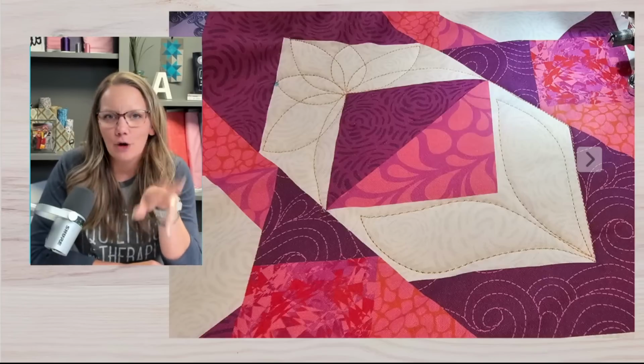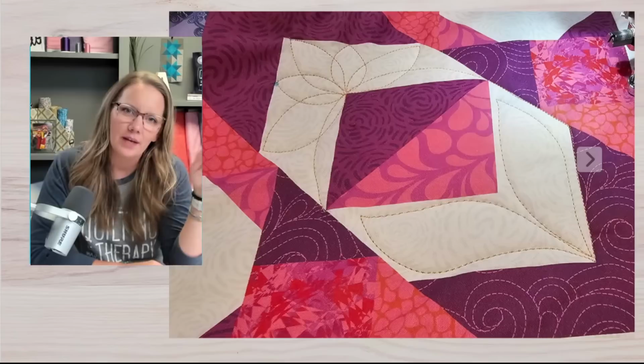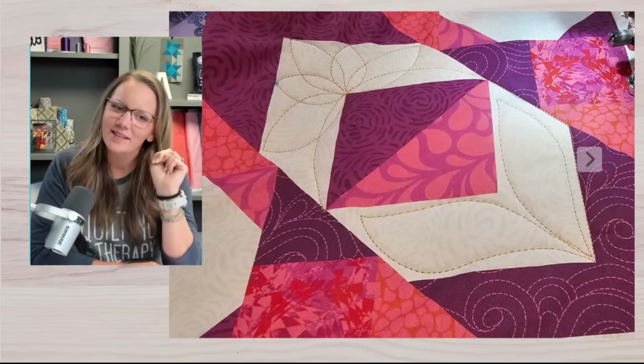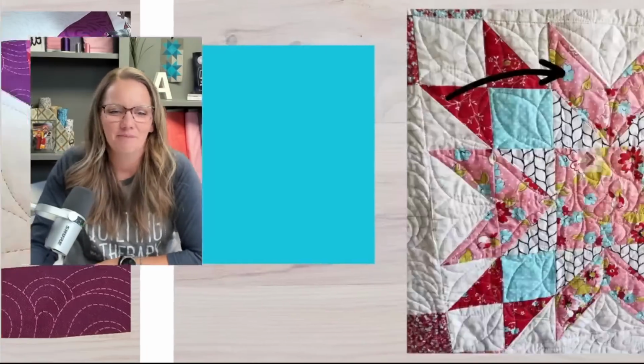Now, you might notice that the outer lines don't go all the way up to the point. Continuous curve is technically supposed to curve to a point and back. And you can tell I didn't in both of those points. But once is a mistake, twice is a design choice. So we can just call it a unique variation. So they don't even have to go all the way to the point, is what I'm saying.